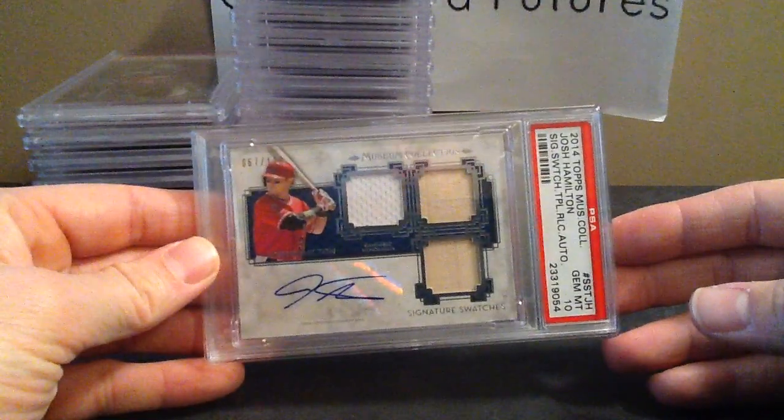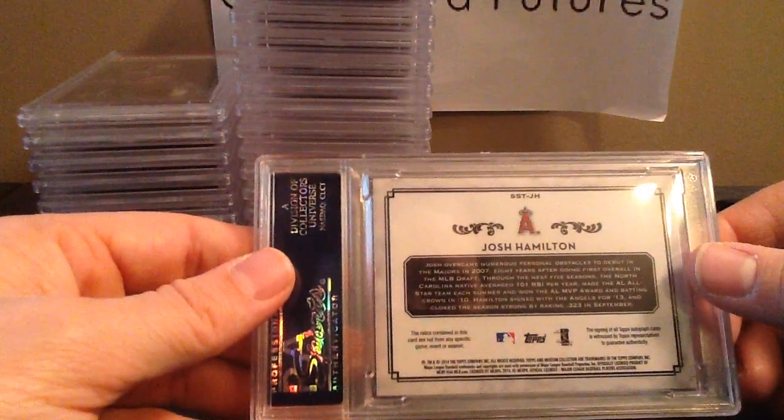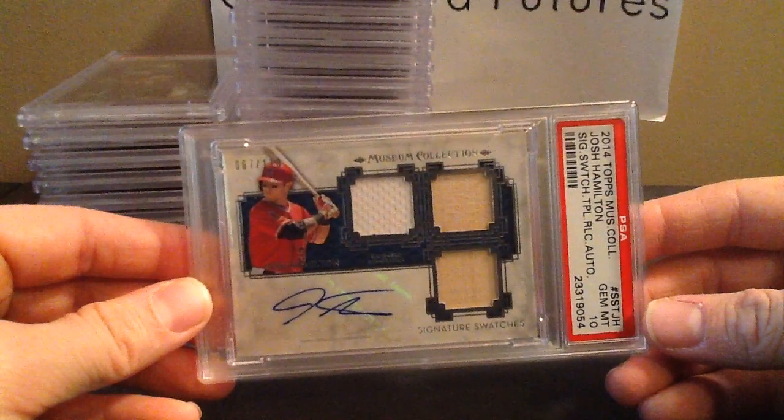This was a baseball. This is a nice looking card aside from the sticker auto, but Josh Hamilton, it's got a jersey bat. That's out of 110, and I believe those are all game used. Nope, not from any specific game, event, or season. So I don't know how they do that. I don't know what that means, actually. Is it just random relics? That's what it sounds like. It's not from any game, season, or event, so I don't know what that means.